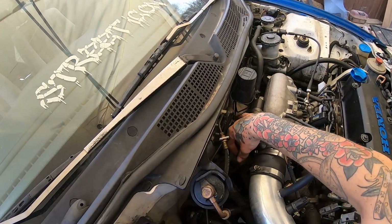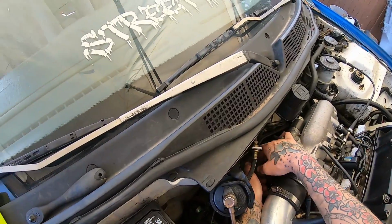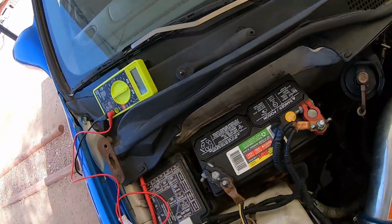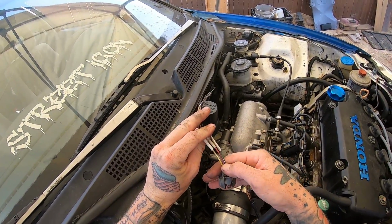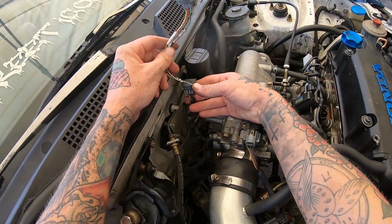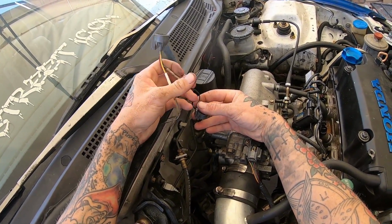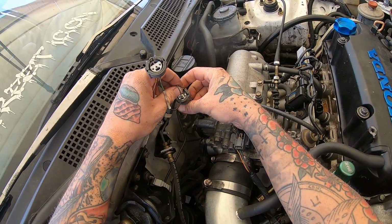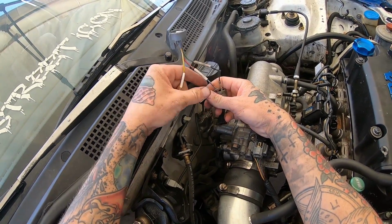So this one's pretty simple. Just come in here, unplug your stock TPS connector. And then you're gonna have the three wires here. What are they? Red, yellow, green. So I got my little jumper here. Ignore the bottom parts of the wires, and you got your red, yellow, green right here. So we're just gonna plug those in just like they are on here. So green will go on the right side, just like that. Red in the middle, yellow on the left.